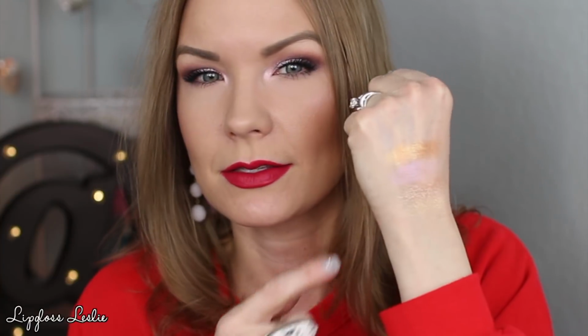And then I used, which one? This one in another look that'll be coming soon that I did with the Juvia's Place Tribe palette, which has a lot of greens in it, so I did kind of a greeny look. And then I did that as my highlighter and inner corner. Did I use it on my inner corners? I don't remember. Maybe I just used it on my face. I can't remember, but it went with a green look really nicely.